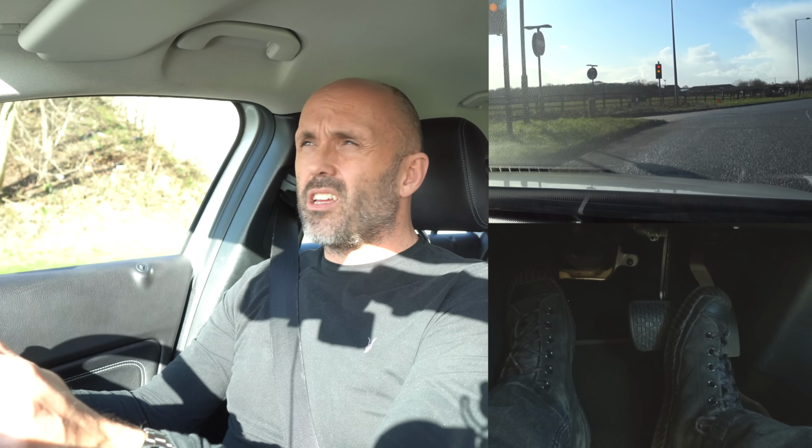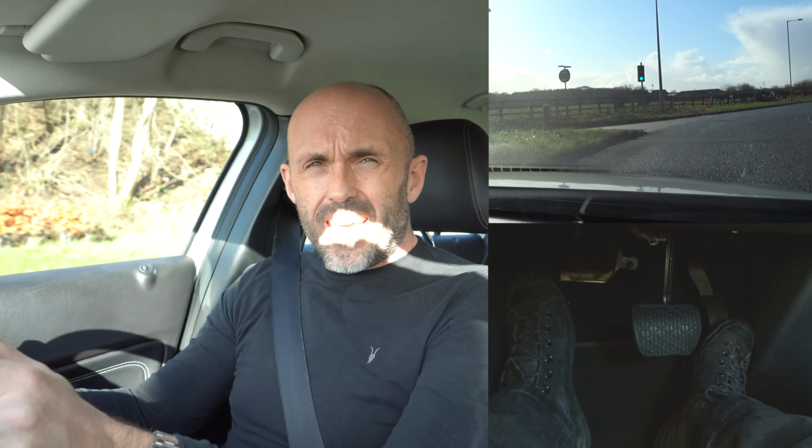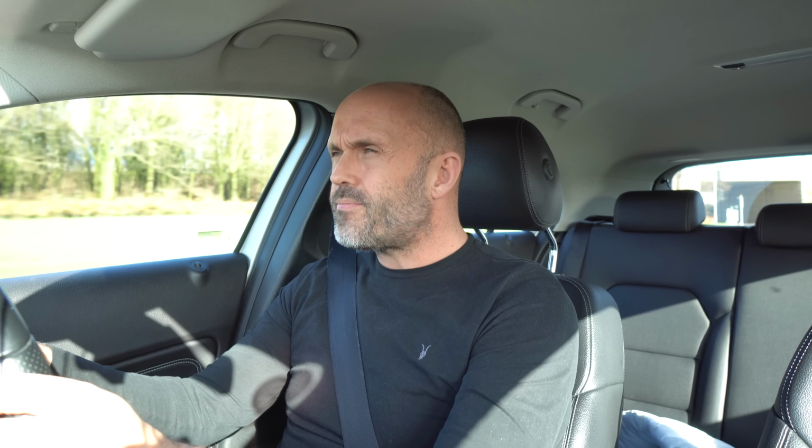I'm doing the same here with this set of lights. I'm getting extra slow, lessening my brake. I can see the lights at the side have changed, so ours are going to change. Check around, and off we go. And again, there's another one that we're able to keep moving. That's what it's all about, trying to keep moving and keep planning.